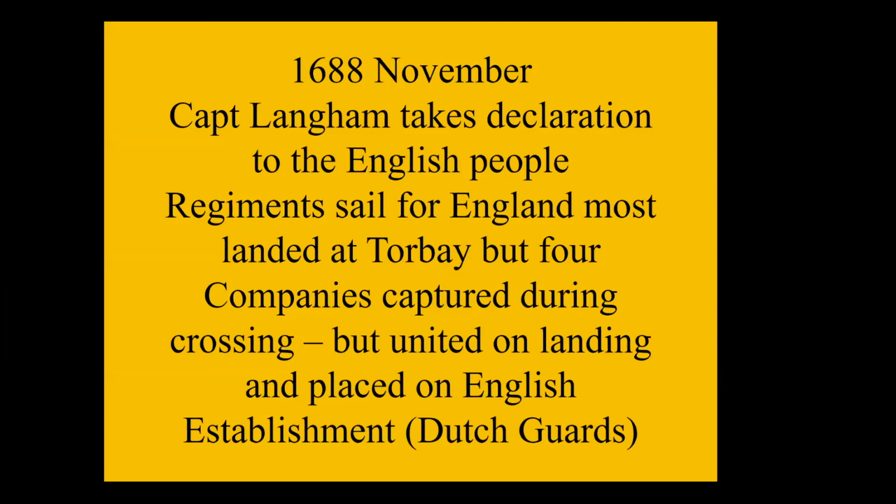There was resistance. The regiment sailed for England, and 4 companies of the 6 Foot were captured on the crossing. But by the time they'd landed, the English army had changed sides. They'd all thrown in everything with William. So they then became part of the English army. And this is where they get the 6 Foot from.